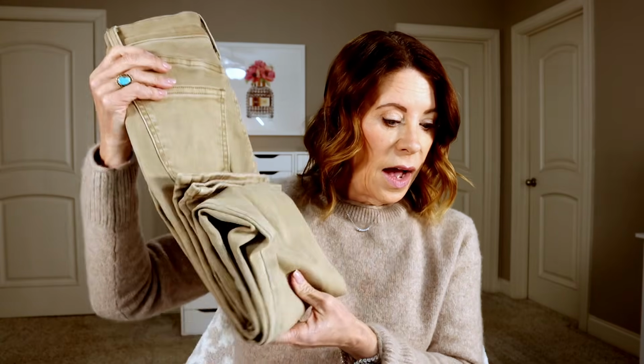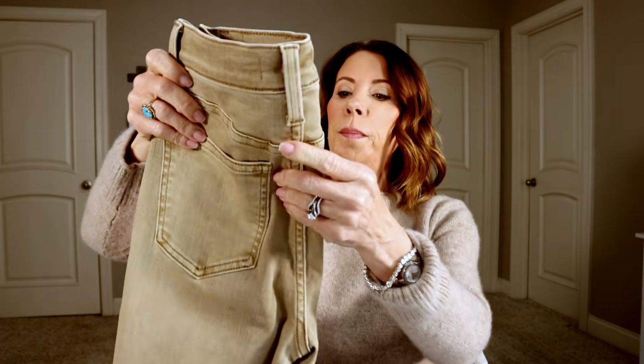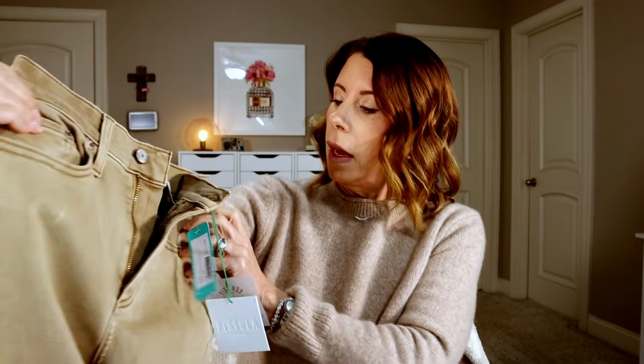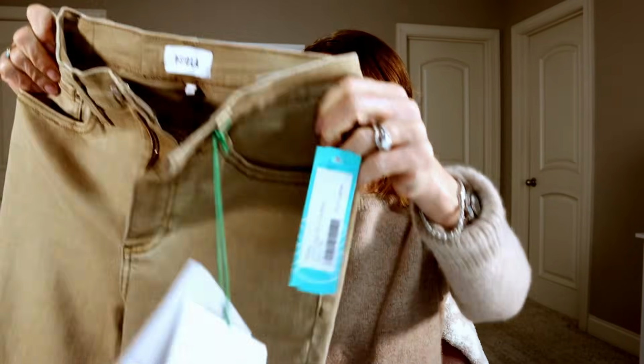All right, let's start with these, the Pistola Linen High-Rise Crop Bootcut Jeans. Crop will probably be at the top of my foot most of the time. In the color beige, and they are a size 00. They have a lot of stretch. Holy smokes, I do really like this.